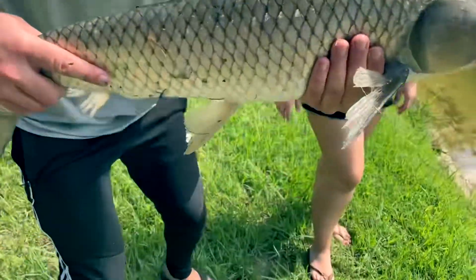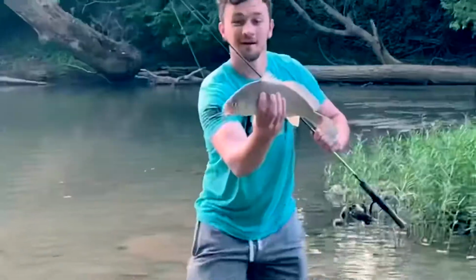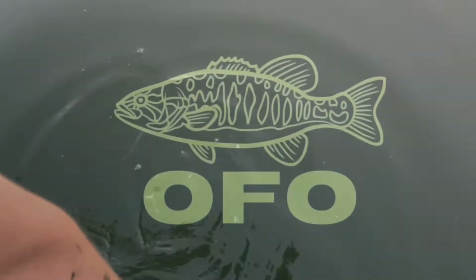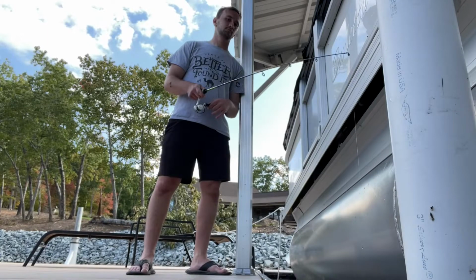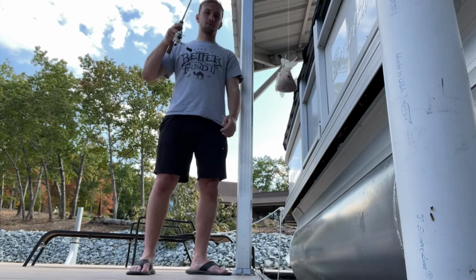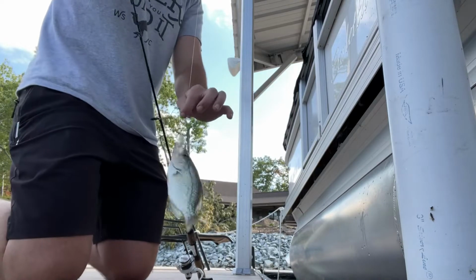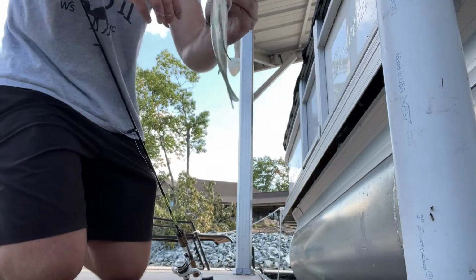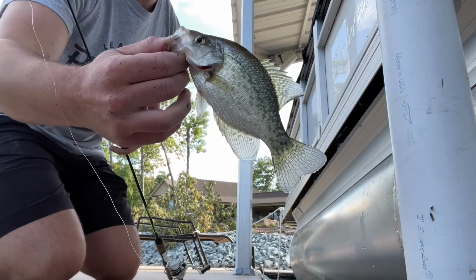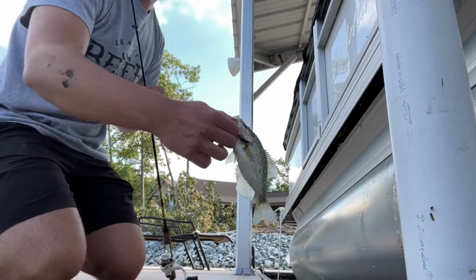There it is. What in the world? There we go. Another decent one there. Still pretty small, but they're pretty fish. They're really pretty fish. Let's get them back.